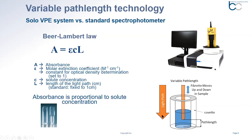So if we zoom in on our cuvettes, what we see down here, we have the cuvette with the process sample, the detector would be at the bottom, and our famous path length is defined from the bottom where the detector is all the way up to the end of our fibrette, which is the extension of the light source.